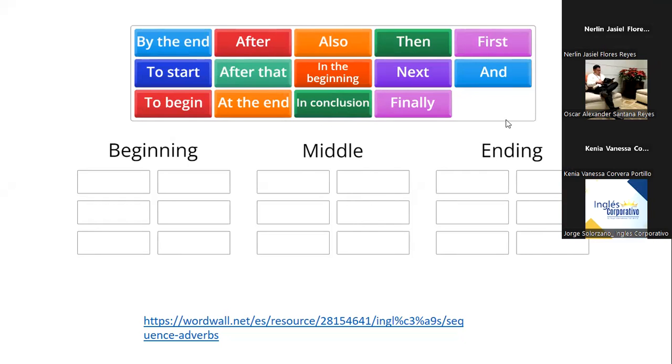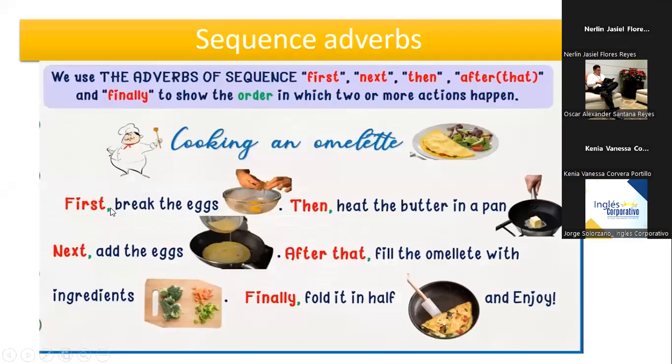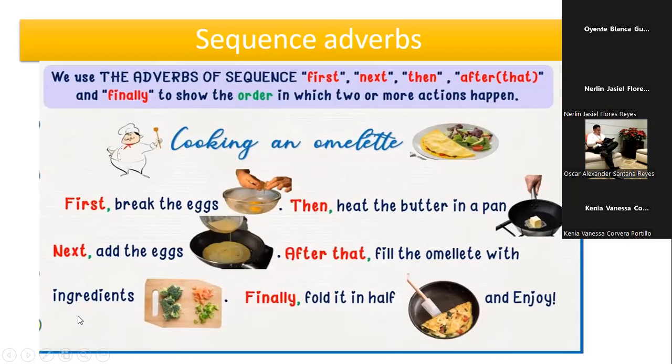Antes que. Okay, for example, in the previous slide, we say first break the eggs, then heat the butter in a pan, next add the eggs, after that, fill the omelette with ingredients. Okay? But instead of after that, we can also use after. Next, at the end, after, fill the omelet with the ingredients. Well, then, more specific. Yeah, after that.